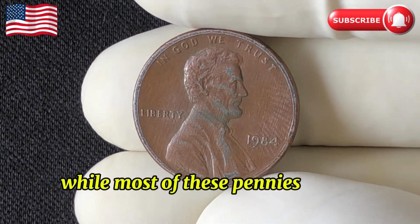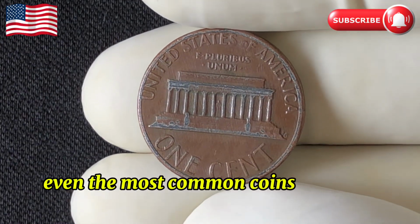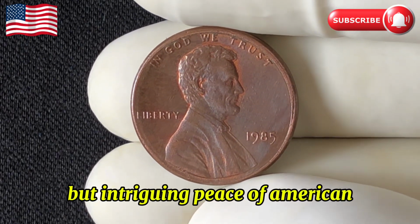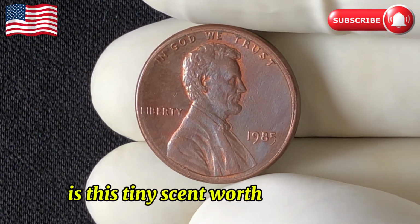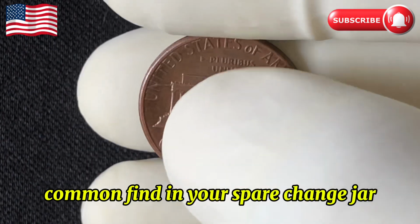While most of these pennies won't make you rich, they're a great example of how even the most common coins can have hidden stories. Today, we're diving into a small but intriguing piece of American numismatic history, the 1985 1-cent coin. Is this tiny cent worth a fortune, or is it just another common find in your spare change jar?